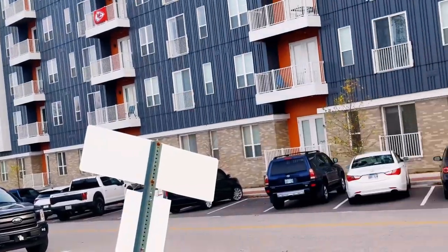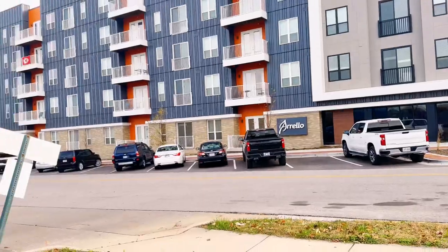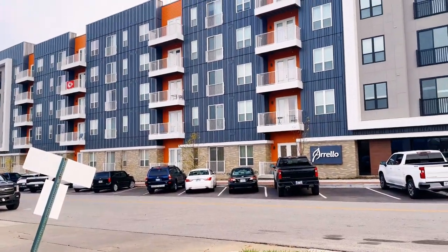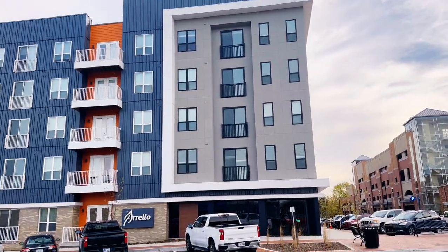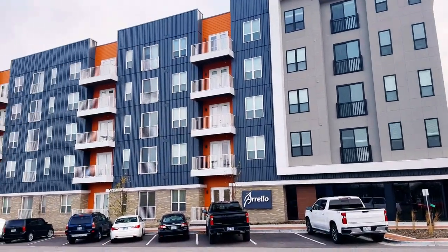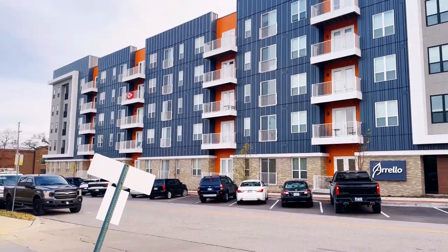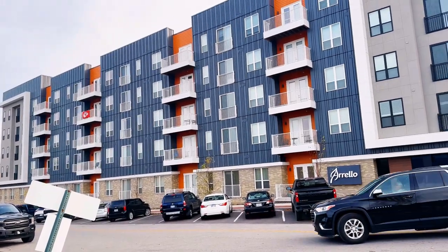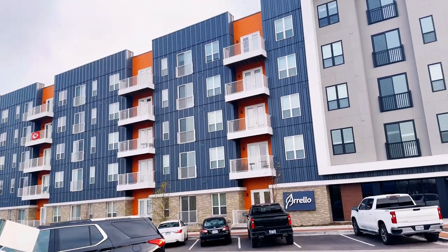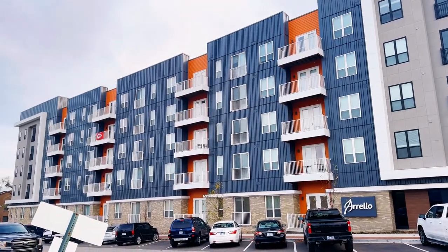So guys, these are the apartments that I have come to tour. Maybe I can show you how they look. I think you have seen them maybe in one of my videos. These are the apartments that I would want to tour today. I'm looking for a house as well. They look posh and they look like they are the top of the game.